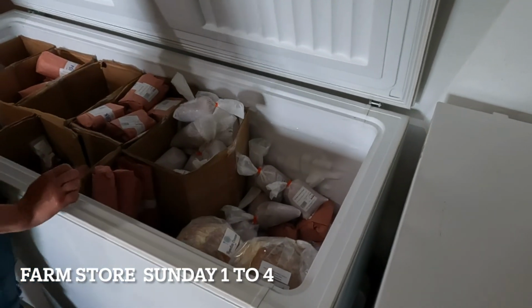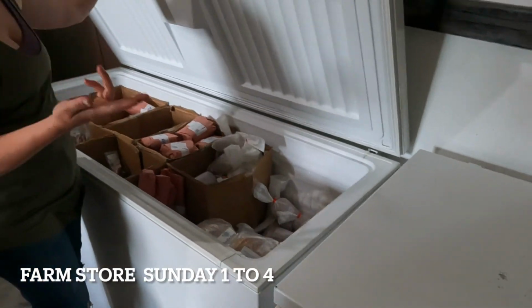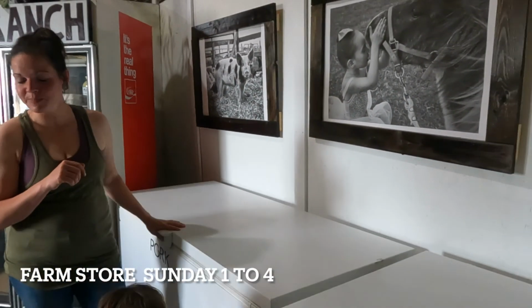made in Whitecourt, Alberta by one of our family friends. So she makes waffles, bagels, and bread, which is amazing.